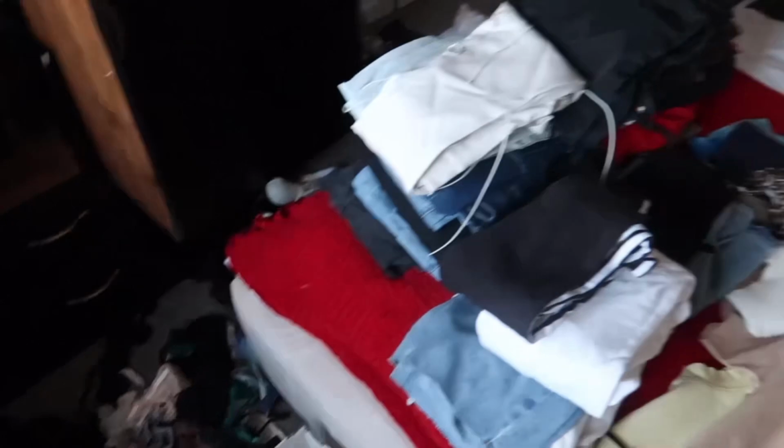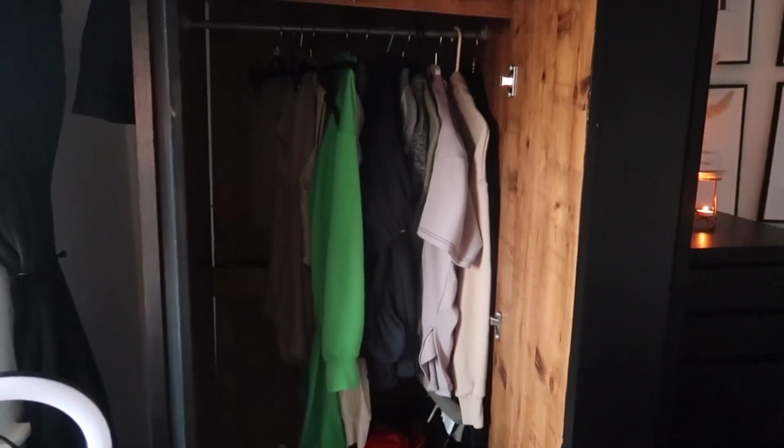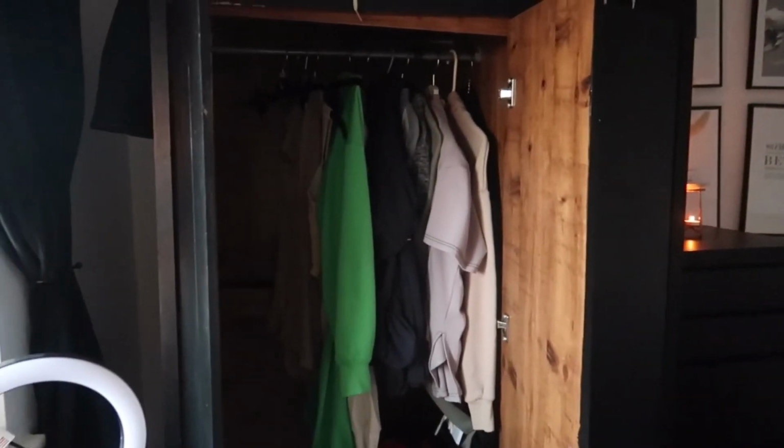This is where I'm currently at with organising my room. All down there is to go to charity. I really need a new wardrobe. This side is completely full as well. I'm just trying to sort it out a little bit to make it a little bit easier to access.